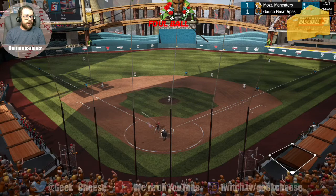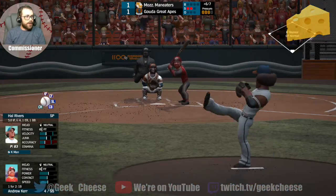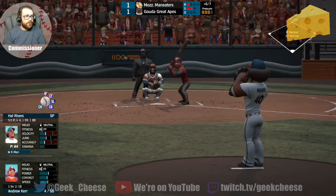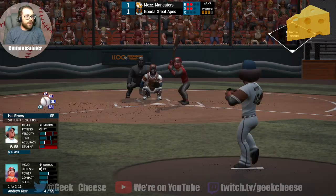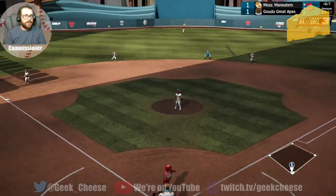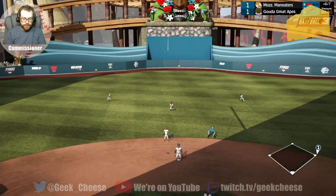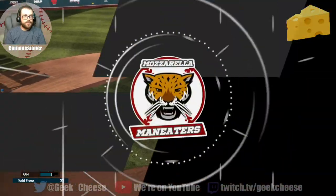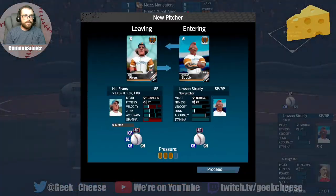And here is Kerr. He seems to always make the last out, and then he's up. Kerr steps in, and we're starting to see some movement there on the stat meters. Starting to see some red flashing, and there it is. This is definitely Rivers' last batter. Now batting, the designated hitter. Now pitching.